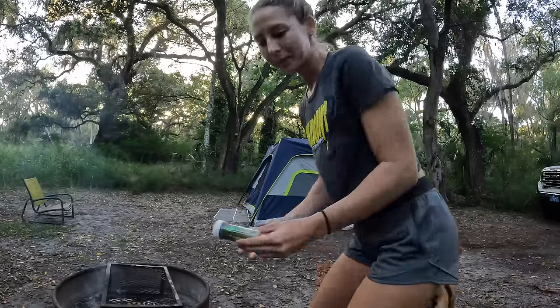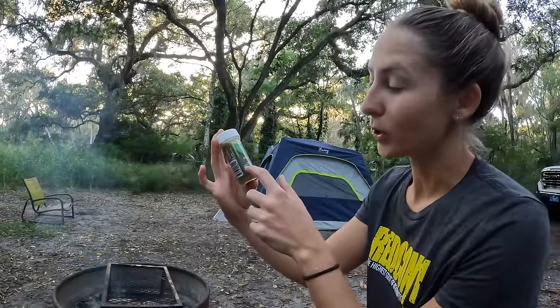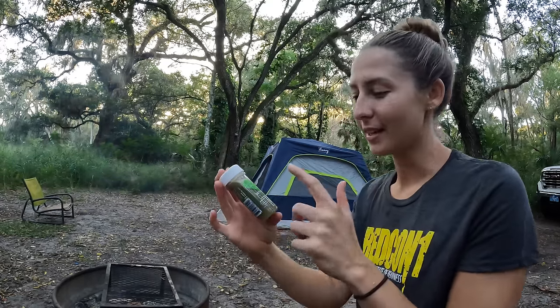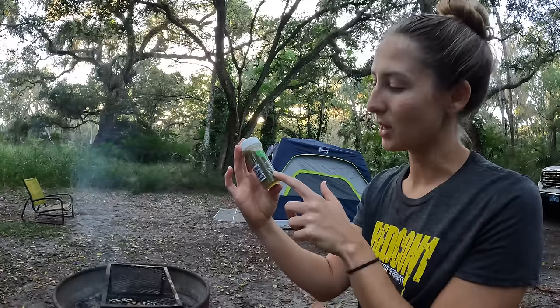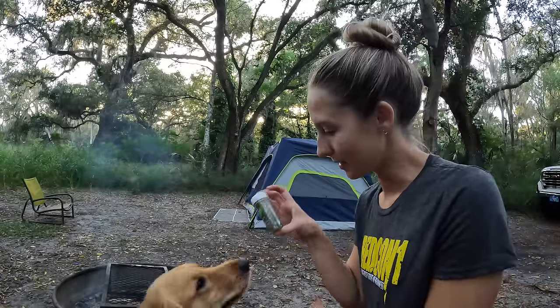Just got done eating dinner. I have a little detox shot here. It's spirulina and kiwi fruit. It's an organic cold press probiotic juice shot. You want it?